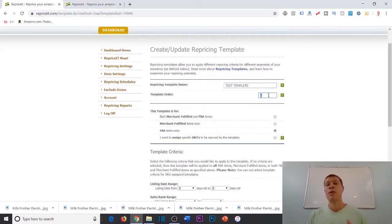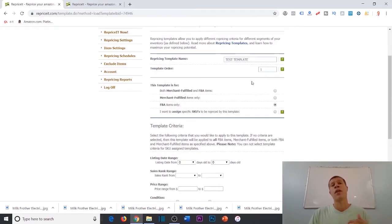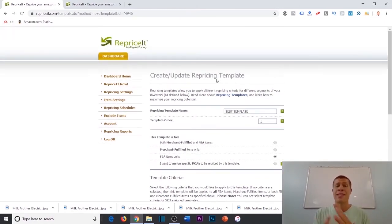That's what it means. So maybe you want this one to go first and then the next one to make an adjustment, right? So if you want this template to be your second one after your original adjustment, then you'd make it a 2, right? Boom. And that's how you would do that. So I'm not going to play around with that too much because I like to set mine up for different products. But you can if you want to. Like I said, there are so many ways to get creative when you're doing this.